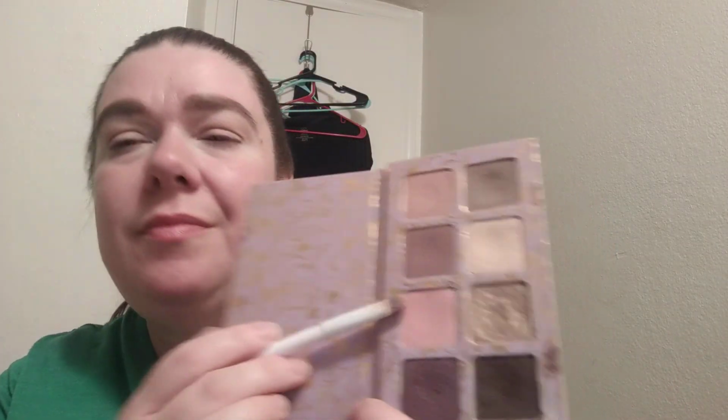Oh, my bad. This is my other shadow from my project pan, and I am just packing that on. It is nearly the color of my skin, but it's going to go good with what else I'm putting on my eyes, which I will show you in just a moment.